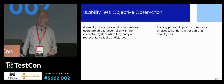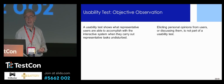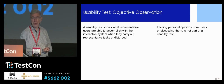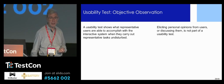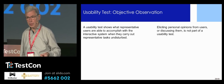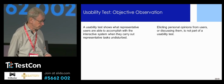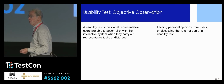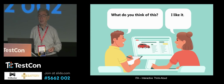We need objective observation. A usability test, that's a definition, shows what representative users are able to accomplish with the interactive system when they carry out representative tasks undisturbed. And then the very important addition: eliciting personal opinions from users or discussing them is not part of a usability test. It may be part of other excellent usability methods like interviews or design critique or usability inspection, but it's not part of a usability test.